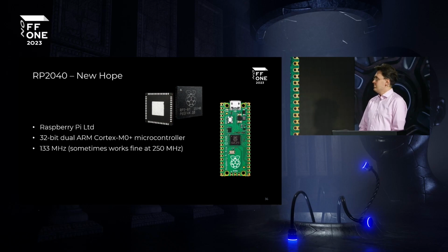It became clear that we needed a microcontroller. I selected RP2040. It's a Raspberry Pi microcontroller.